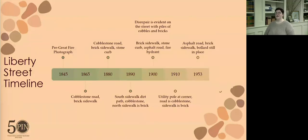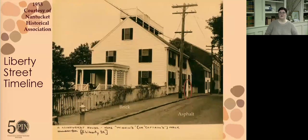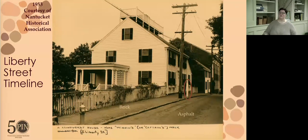In 1953, there is an asphalt road, brick sidewalk, and bollards still in place in front of 5 Liberty Street. However, in front of it now is asphalt, and it's asphalt all the way down. You can follow that line and not see a bump of a cobblestone. So that means at some point in time, the cobblestone was covered over or removed completely for asphalt in its stead. And now we have that transition from cobblestone to asphalt on Liberty Street, which did not exist in the 1953 photo.